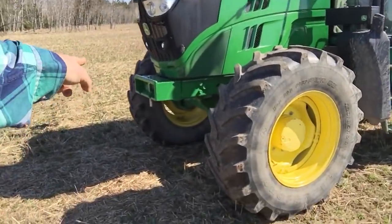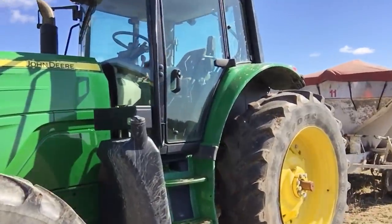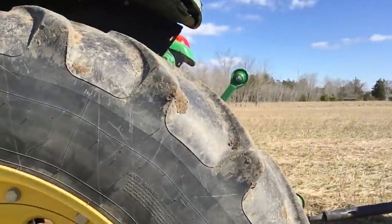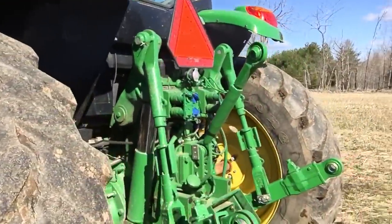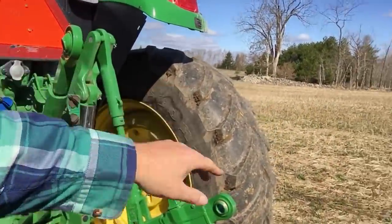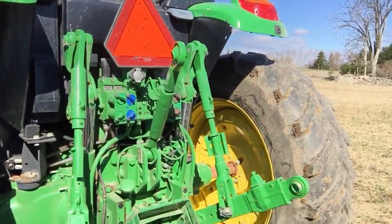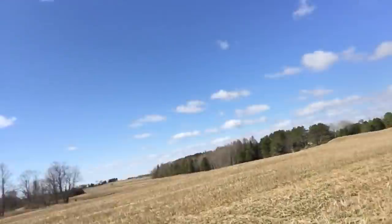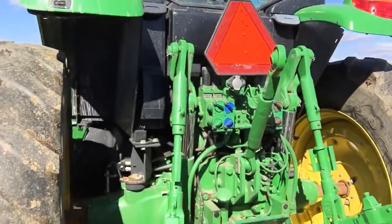Number one, I want to find a weight package for the front, 8 weights, and I need to replace these back tires. This one isn't too bad. There's life left on here yet. I'm going to get a little life out of it, but this one's bald, period, end of story. The tires got to be changed out. It's obviously 540, 1000 PTO. There's 3 SCVs on the back here.